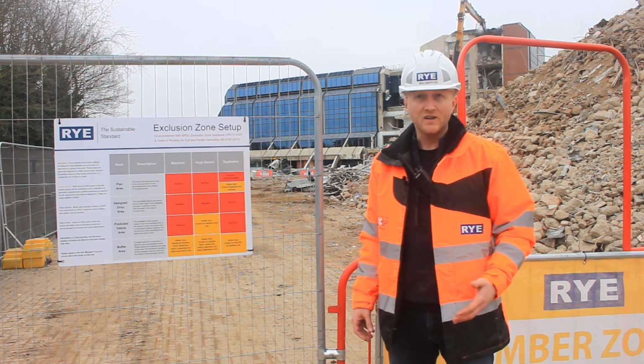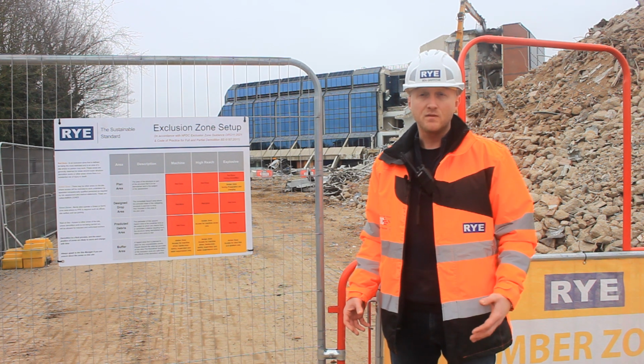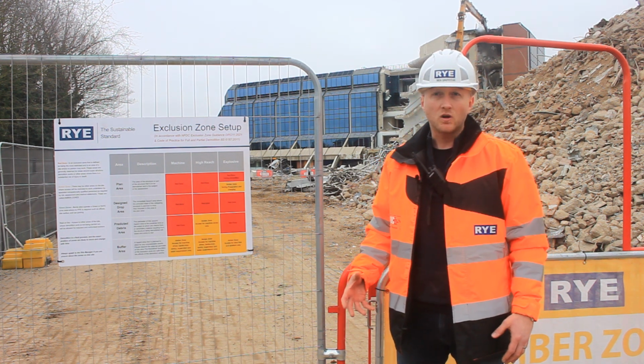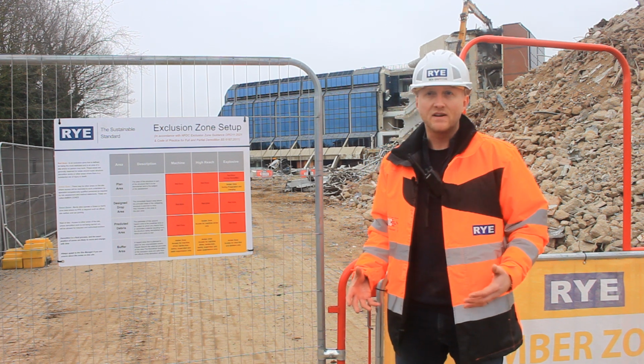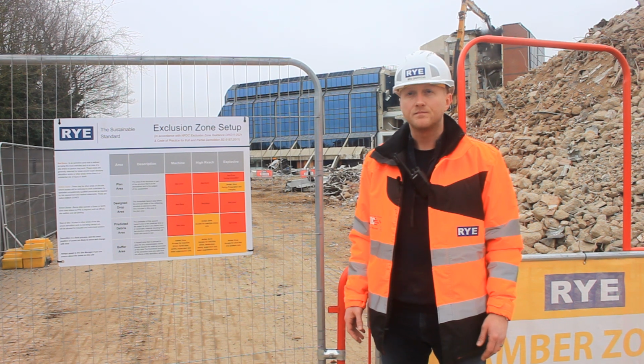We've done a lot of work in the past with the NFDC, and we have a guidance note from the NFDC about exclusion zones. We're going to look a little bit more closely at how we've implemented it, how we communicate it to the guys on site, and the interpretation that we've made at Rye of how it should be rolled out within our demolition sites.